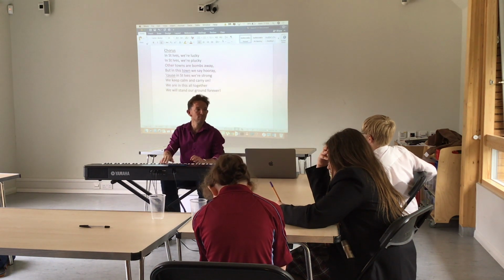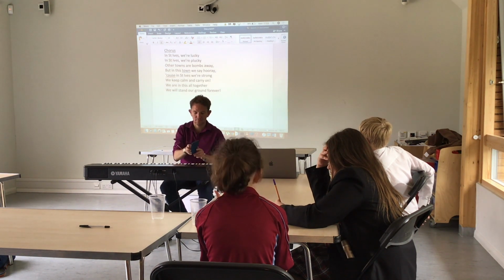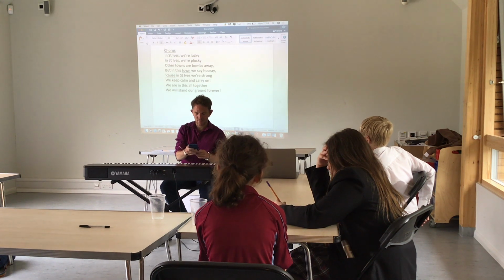We incorporated some of these lines, just anecdotal little lines that they remembered, as a verse, and then we came up with a little chorus about how in St Ives we're lucky. As in, we're a bit shielded away from London where most of the bombing took place, and I know it was other places too.